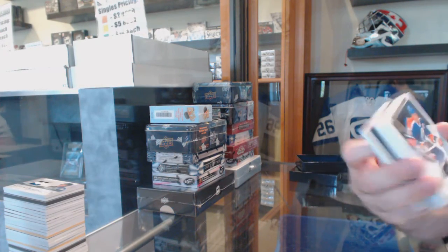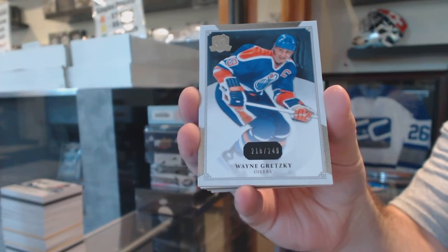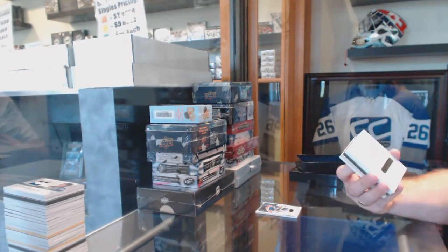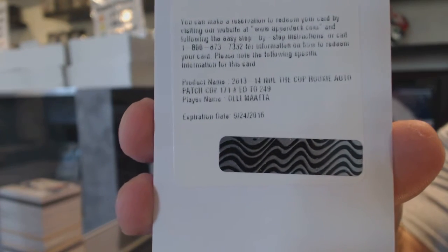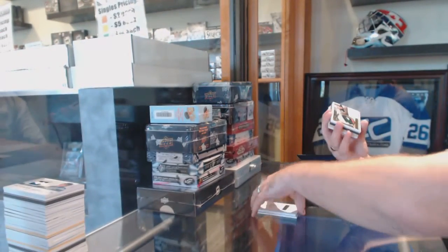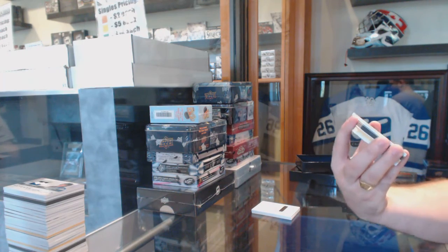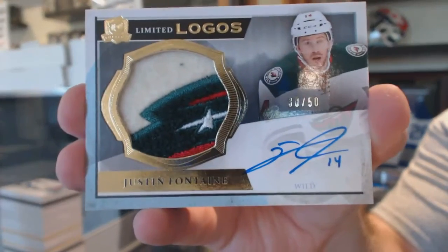Well, we've got for the Oilers /249, Wayne Gretzky. We've got a /249 rookie patch auto for the Penguins, Olli Maatta. Olli Maatta, /249. For the Minnesota Wild, that's pretty cool. /50, limited logos patch auto, Justin Fontaine.